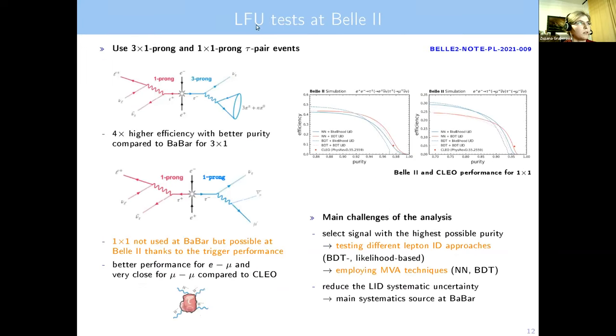At Belle II, we already explored different approaches with MC simulation studies. The idea is to use both 3x1 and 1x1 tau pair events. For 3x1, we already perform better in terms of both purity and efficiency, where the efficiency on the Belle II simulation is already 4 times higher than BaBar. And the 1x1 events were not used at BaBar, but are possible to measure at Belle II thanks to the improved and now very good trigger performance.